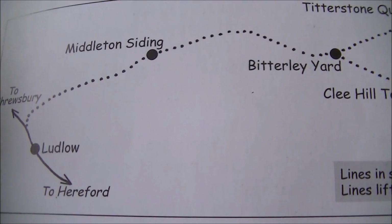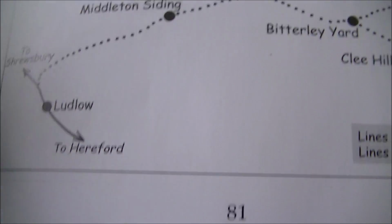Well, I'm out and about again in Shropshire exploring another old railway. This time I'm in the south of the county exploring the mining line from Ludlow to Clee Hill and Titterstone Clee. Well, we'll take a look at the route now on what is a fairly basic map.